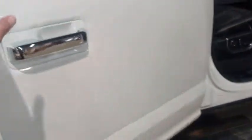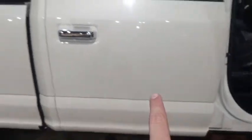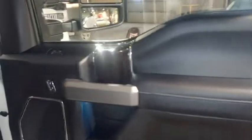You see the headrests are off, but that's because I had to take the seat covers off. I just haven't put them back on yet.